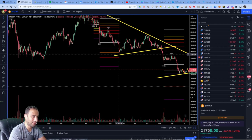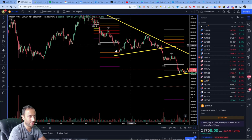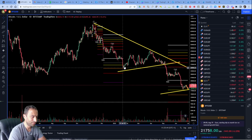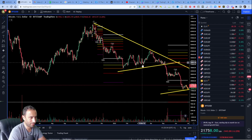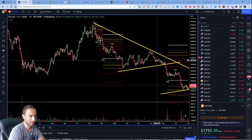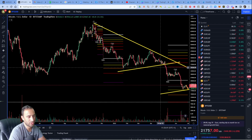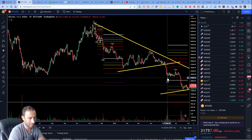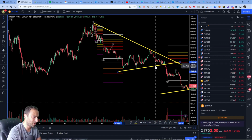As you can see, on the previous move, consolidating off the back of the move lower, the market was holding really nicely on this line. And then look at the price action here. It's pretty rangy, like buyers and sellers in battle. And then look how as soon as we break that line, it collapses. Now, is that coincidence? Well, let me show you how important this line is.